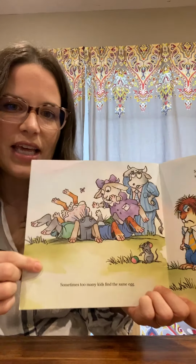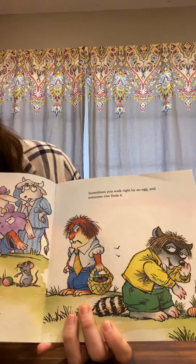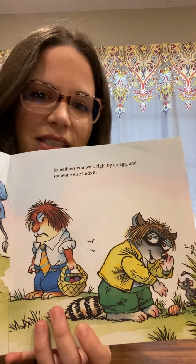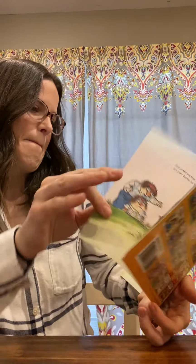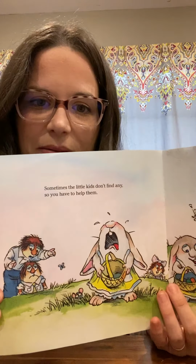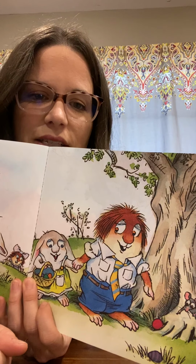Sometimes too many kids find the same egg. Uh-oh. And sometimes you walk right by an egg and someone else finds it. Sometimes the little kids don't find any and you have to help. Look at them helping. That's so nice.